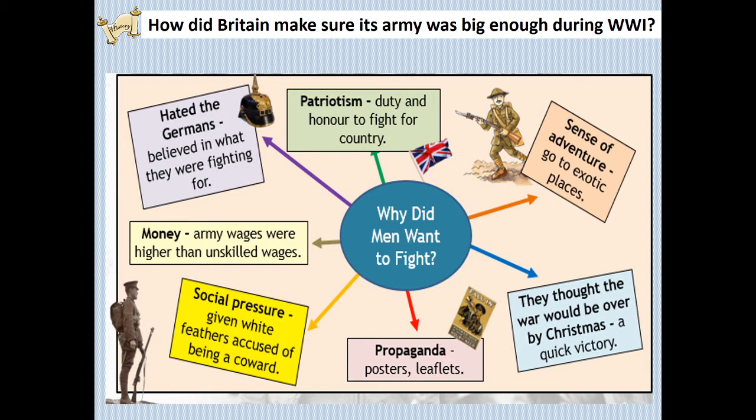Okay, not all the fighting happened in France. You could have been sent to Greece, to Egypt. We've got to remember that people in 1914 probably often didn't travel that far away from where they lived. They didn't have the money to. They wouldn't have gone on holidays to foreign countries. So this was a real opportunity for some people.